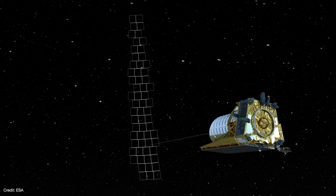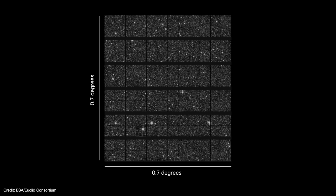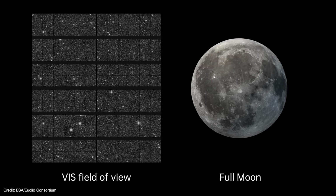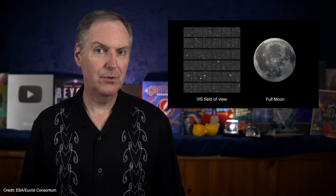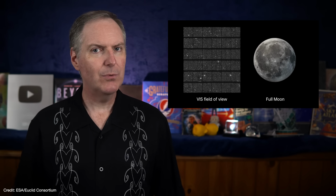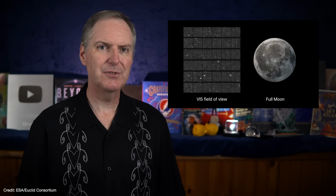It does this by taking a series of images that cover about 0.75 square degrees every hour. That's about 3 times the area of the full moon. And that's a lot of sky to cover in just 1 hour. But even at that rate, it will take Euclid about 6 years to complete its entire survey.